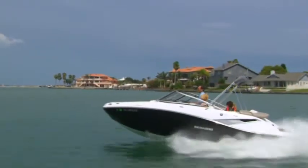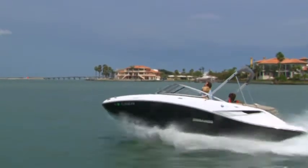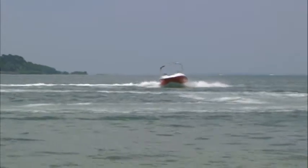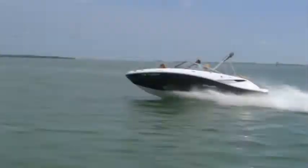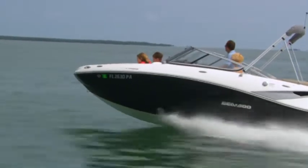Riding on water with your boat poses certain risks like any other type of vehicle. That's why it's very important to have the skills and knowledge to be totally in control of your boat at all times. It's also critical to understand your boat's operating characteristics and limitations.